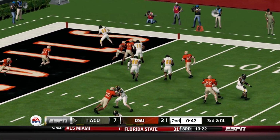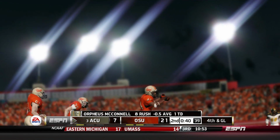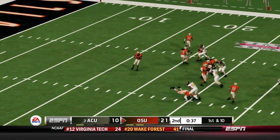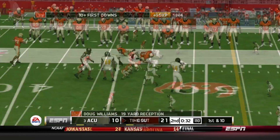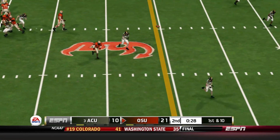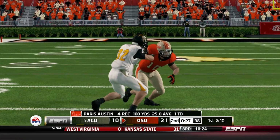3rd and goal. McConnell, he's got a lane, and he busts off the 1 tackle, but then ends up losing yards. No, he's got a 0-yard rush there. So it's 4th and goal. They're going to kick the field goal. It's 21-10. Here's a pass completed, and Odessa State is being aggressive. They're like, we're not going to quit. We're not quitting right now. We want more points before the end of the half here. Here's a pass completed to Paris Austin for 24. I mean, look at the route here by Paris Austin.